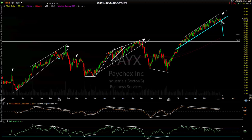And if you want to play it safe, wait for a daily close, a solid daily close down below the trend line there. And what you might do then is take an initial starter position on the breakdown and then add to that position once it becomes clear the stock has broken down and closed down below the pattern. All right, so that's it.